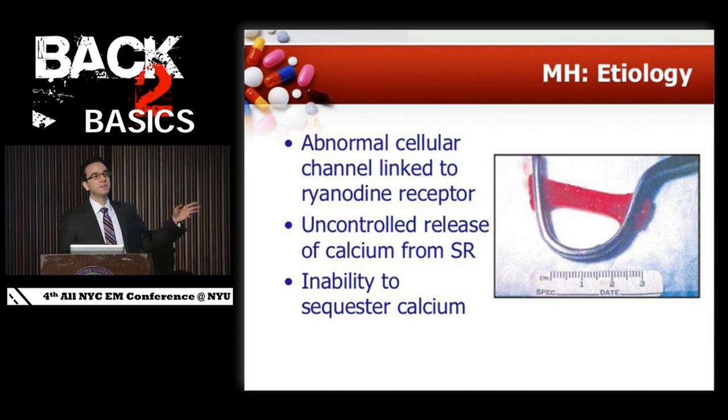We do DNA testing now, but not too long ago they would take a muscle biopsy, put it in a petri dish with the 2 ends on a paper clip, add some medications, and actually watch the muscle contract and bend the paper clip if the patient has concerning receptor physiology for malignant hyperthermia.